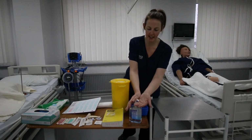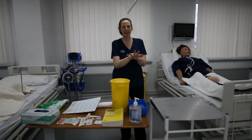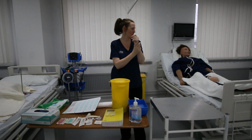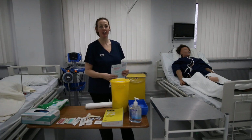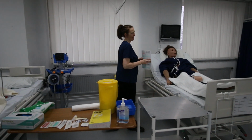So before you start the station, gel your hands. Palm to palm, backs of hands, fingers interlaced, fingers interlocked, rotational rubbing of tips of fingers, thumbs, rotational rubbing, and wrists. I'm going to get my medication MAR chart, which will be a community prescription, and I'm going to meet the patient. So it's safe to approach.